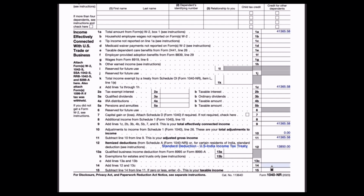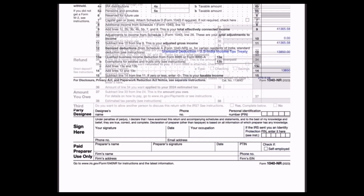Go to the box 14 and add the same amount which you have here, because we don't have anything here. Now for this line you have to subtract line 14 from line 11. So line 14 from line 11. If your income is less than this amount, you just have to enter 0, as you can see here. So I will just subtract this from this amount. Now let's go to the next page.